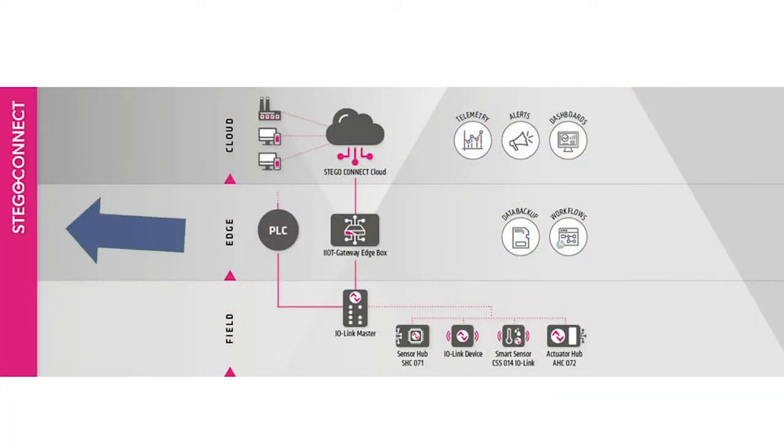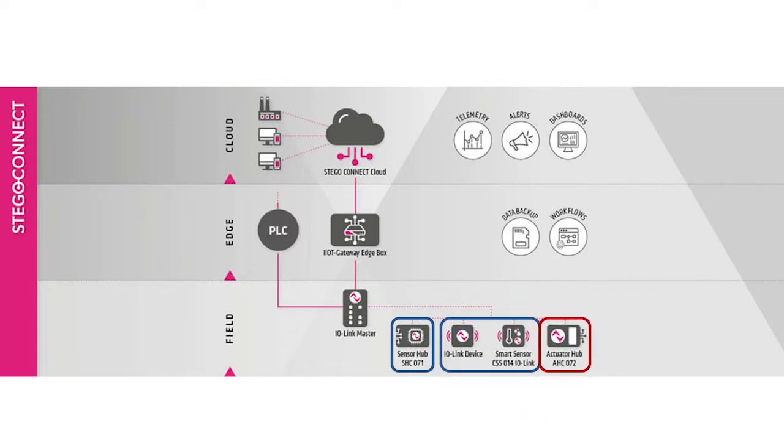The STEGO Connect platform enables you to collect valuable data and monitor the functionality of connected devices at any time or any place, while at the same time allowing designated staff to respond to events or alerts regardless of their location. IO-Link devices such as sensors and actuators, although located anywhere in the world, can be centrally configured, monitored, and controlled by the STEGO Connect platform in combination with edge computing.